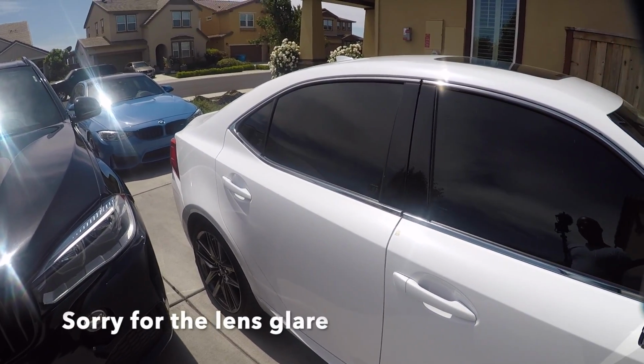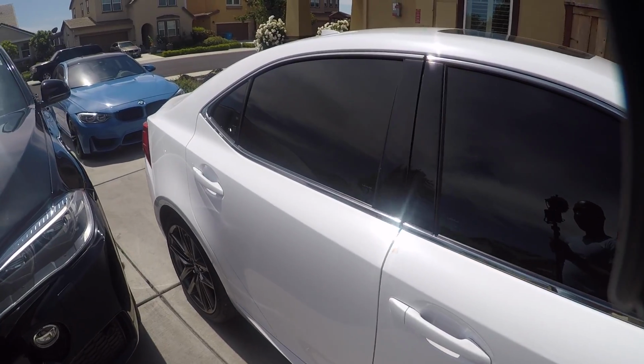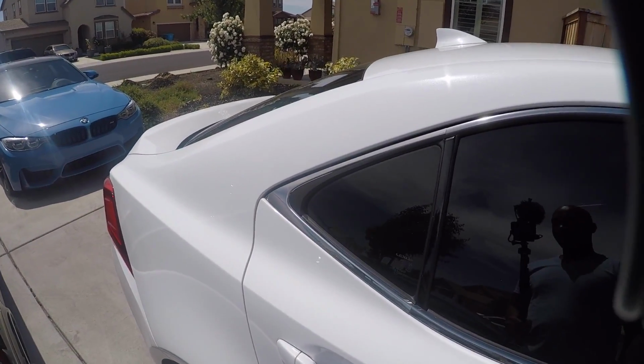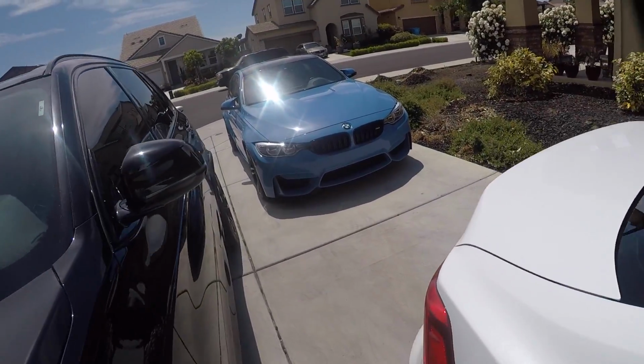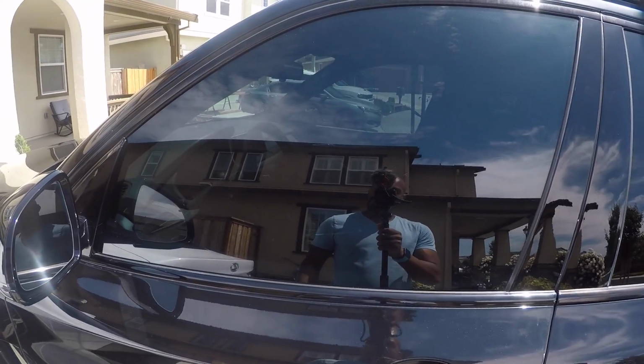As per request, my other window tint video, people asked me to see a better view, and I also thought it would be a good chance for me to show the tint on some of the other cars as well. So start off with the X5 again, and just give you an update.